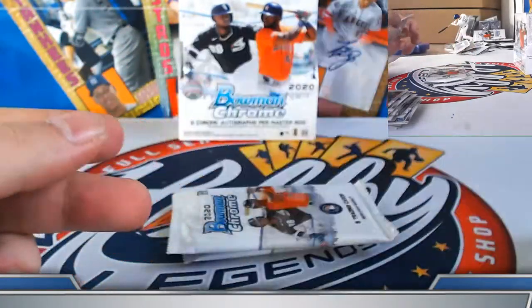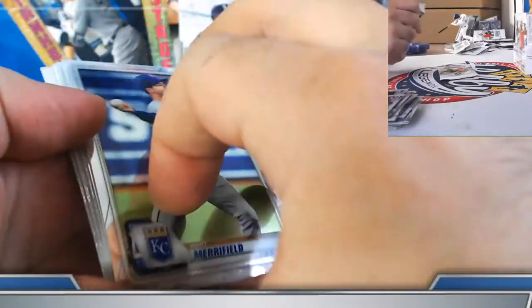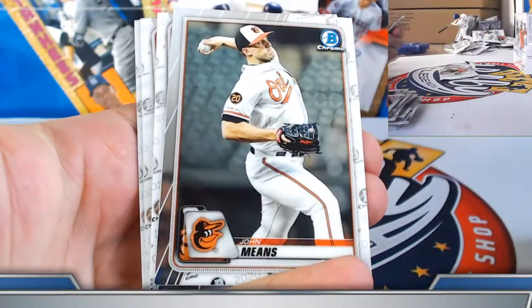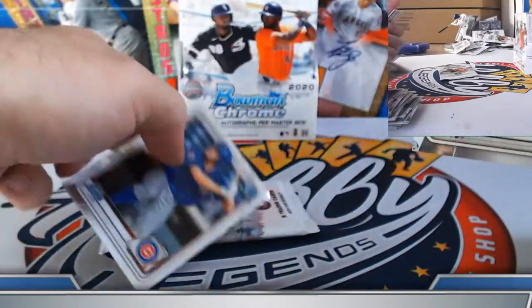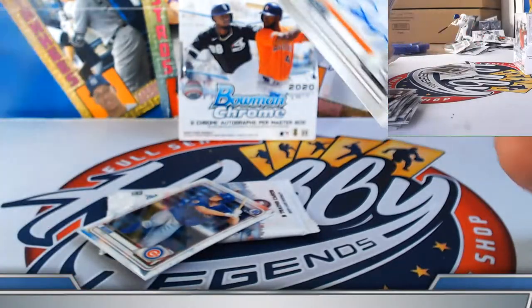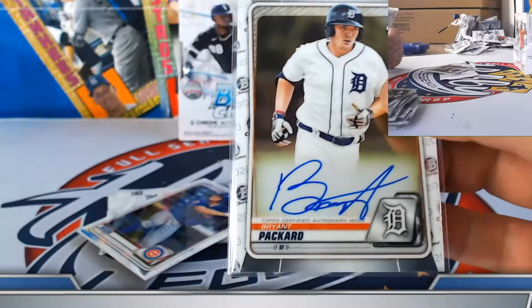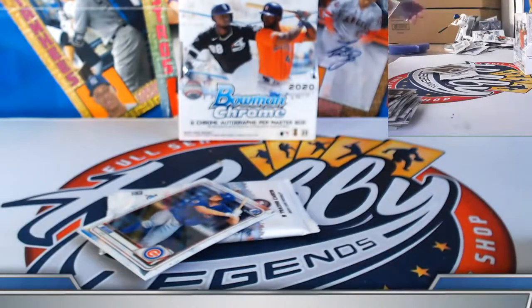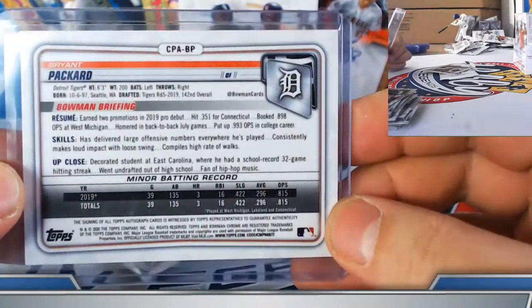I still got that last autograph coming up here. It's a base auto. Okay. And last autograph of the case, Brian Packard again. Doubled up in this case and got a base auto in the first case. Congrats there. My goodness.